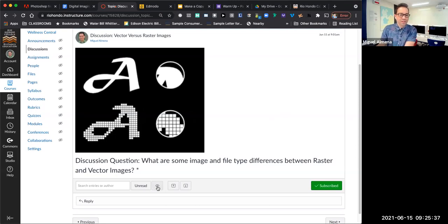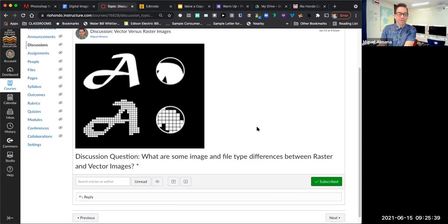And I would love for you guys to basically share and answer this question. What is the difference between the top, which is a vector image, versus the bottom, which is a raster image? Okay, I know it's a very basic question, but I would love to start there. What do we know about the difference between what you see above versus what you see on the bottom in that circle? In other words, what's the difference between vector versus raster images?